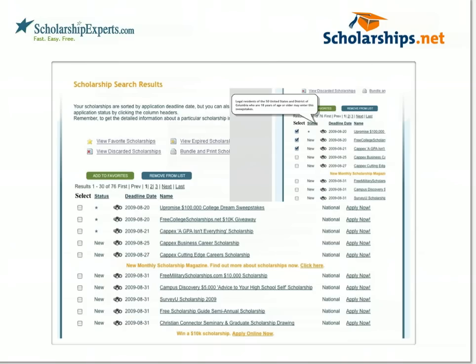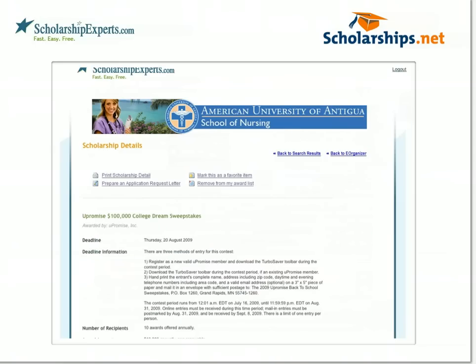After filling in our information, Scholarship Experts presented us with a generous list of scholarship opportunities. One thing we really liked was the interactive search results page. We were able to get a quick overview of each scholarship by hovering over the binocular icon. We could mark the best opportunities as favorites, remove those that weren't applicable, sort the results in a variety of different ways, and navigate to the application page, all from one central location.